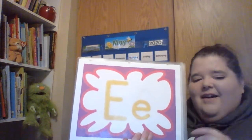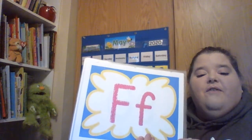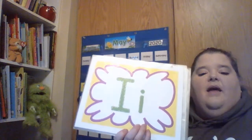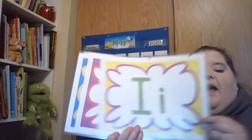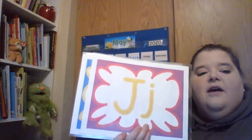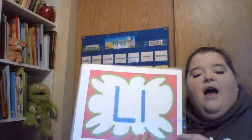The E says E. Every letter makes a sound. The E says E. The F says F. Every letter makes a sound. The F says F. The G says G. Every letter makes a sound. The G says G. The H says H. Every letter makes a sound. The H says H. The I says I. Every letter makes a sound. The I says I. The J says J. Every letter makes a sound. The J says J. The K says K. Every letter makes a sound. The K says K. The L says ooh. Every letter makes a sound.